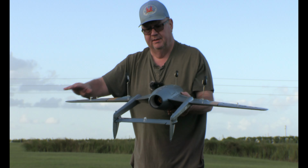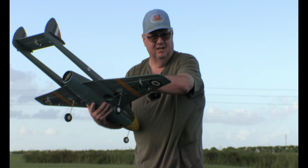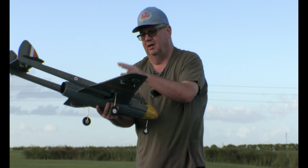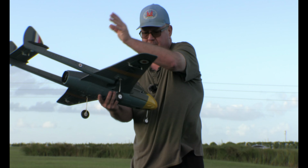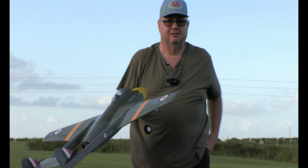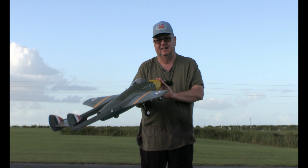They've improved the wings. They made them stiffer. They've actually got, I think they said, double spars now inside the wings. It's internal. Everything is glued on. The booms glue on. The elevator is glued between the booms. The wings glue into the side of the fuselage. I use hot glue. I use Gorilla brand hot glue. And it seems to be just fine.